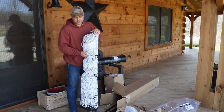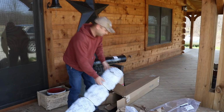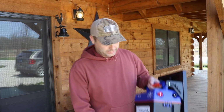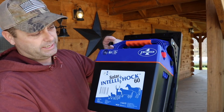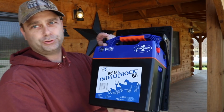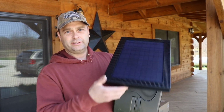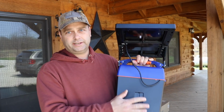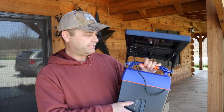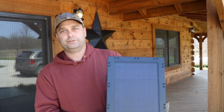It's got the double spikes, and it's the exact same as what I've already got. So I went ahead and purchased one of these, but I ended up getting something else that I hadn't got before. Let's get it out. So I ended up buying a solar fence charger from Premier One. This is the IntelliShock 60. It is a 0.6 joule electric fence charger. It has a solar panel here that you can adjust for the time of the year, for the angle of the sun. It's got a battery box down here with a battery in it, and then it has the fence charger in there. And that's how you can use this to electrify that poultry netting.